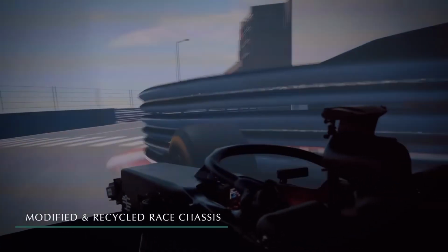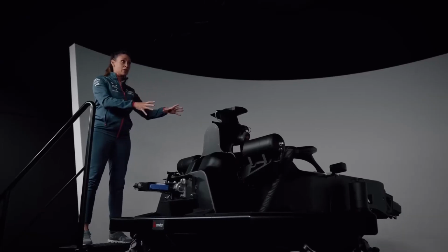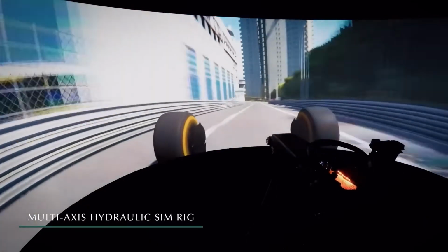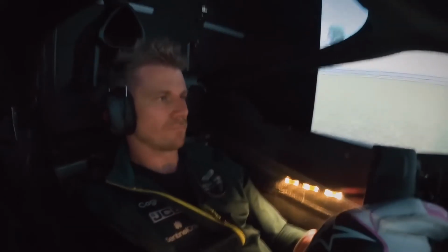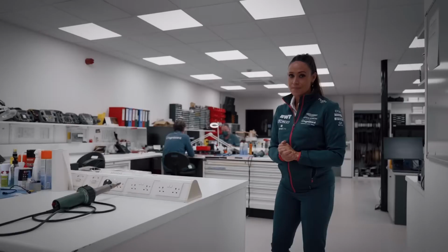And now we find ourselves in the simulator. Pre-race, we run thousands of hours in the simulator to find the best advantages and disadvantages and different setups of the car. The driver sits in this replica of our car and looks over at their 180-degree screen, but this isn't about the driver learning the racetrack. They're pretty good at that themselves. This is about trying different setups for optimum performance.